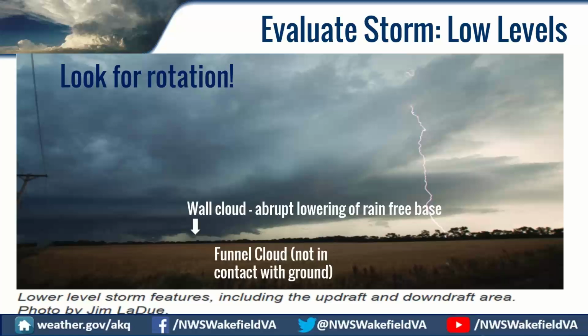The funnel cloud is going to be if you see that protrusion, but if you don't see anything going on at the ground level, so nothing in terms of debris getting kicked up, nothing in terms of damage being done, that's going to be how you would tell the difference whether there's actually something happening there, rather than focusing on the condensation funnel itself.